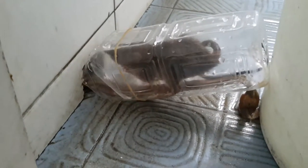How I can release him would be maybe a problem. Now he's at the door here. Yeah, it would be good if it could get out on his own.